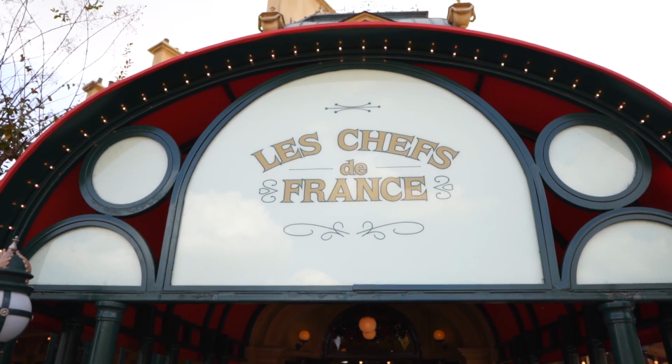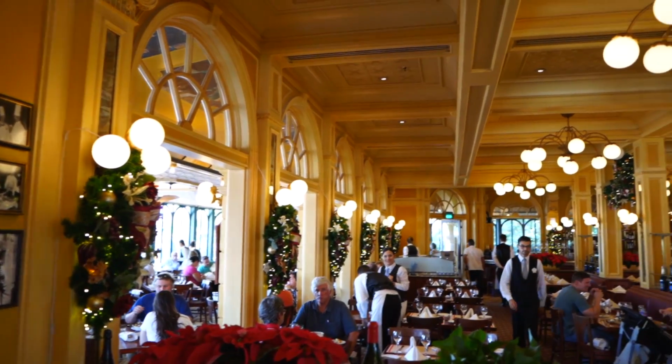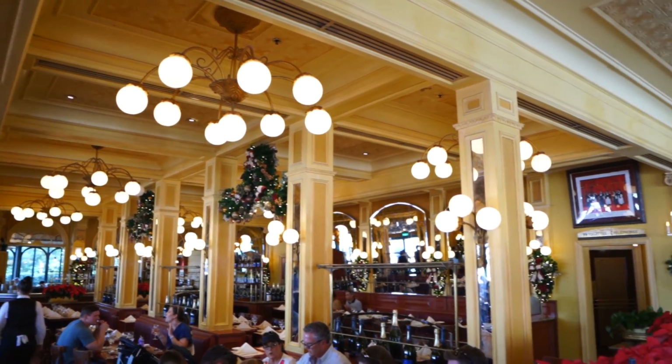Just standing outside of Chefs de France, as I was passing by the windows, I could see they're very decorated for Christmas in here. Oh yeah, look at that. All kinds of wreaths everywhere and Christmas lights. It's very beautiful in here. It makes me want to go to France in the Christmas time, just as long as they don't have any snow. That's my biggest issue.